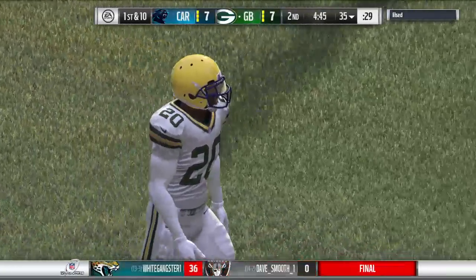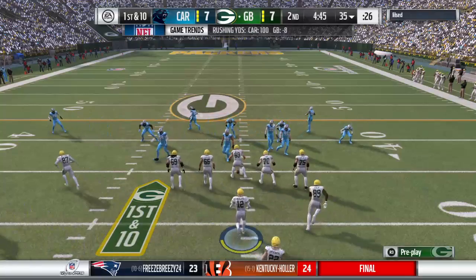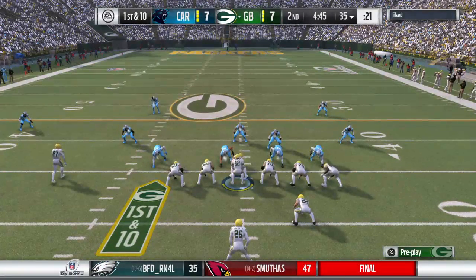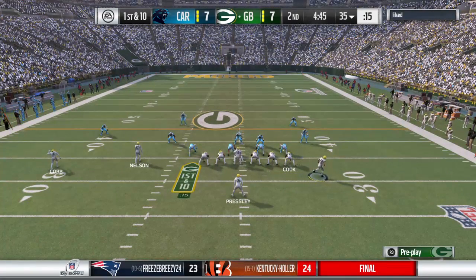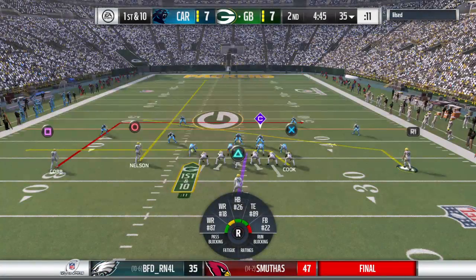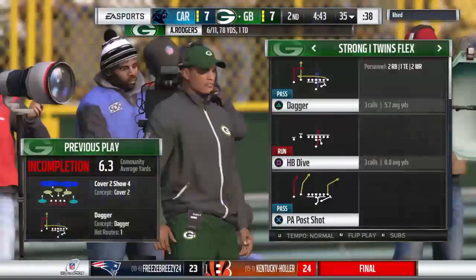What they're looking for now is a little more consistency, move the ball at least a few times on offense, get a couple of first downs, and hopefully flip the field. Yeah, just something to build off of. That's what they're looking for here. On first down, Rodgers. And he slings one that's incomplete.